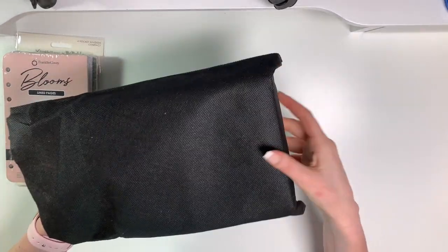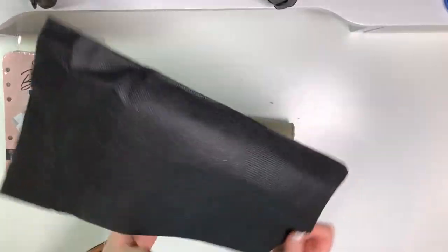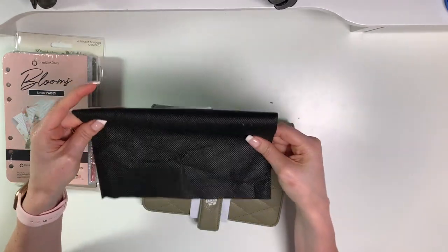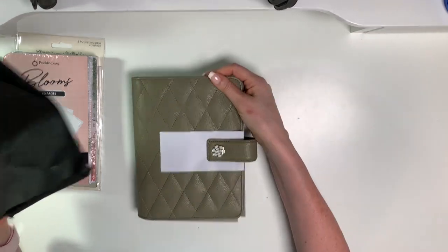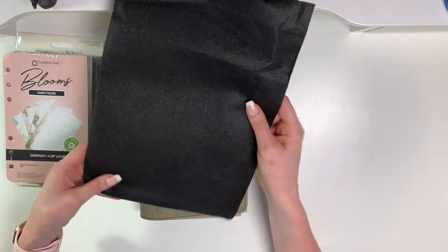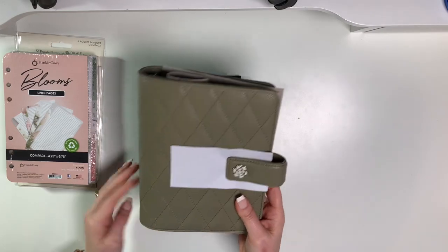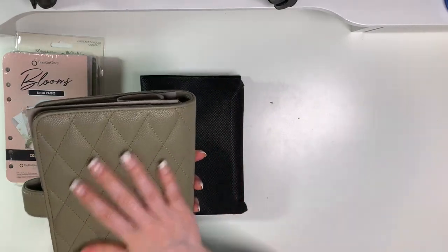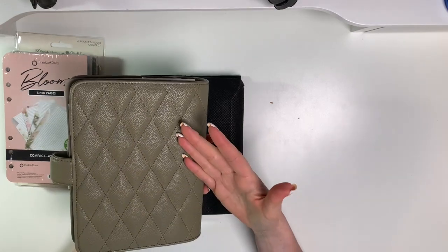I love that it came in this kind of linen material. Whereas all of the other Franklin binders, well, classic anyways, every classic I've received has come in a plastic cover. So this one came in a nice linen, which I feel is better. So I got the Macaroon.